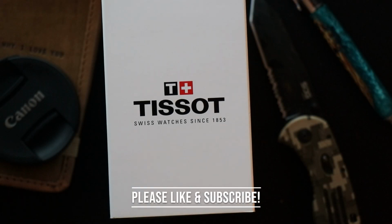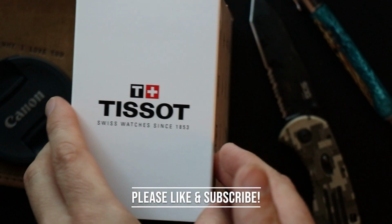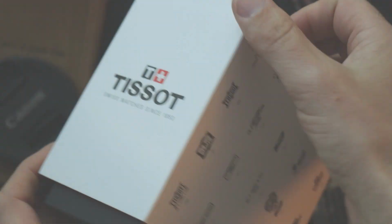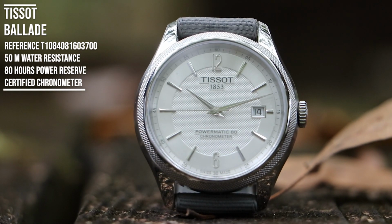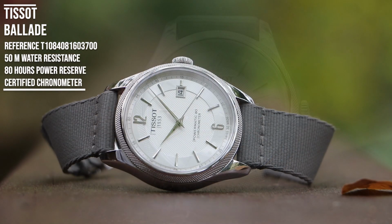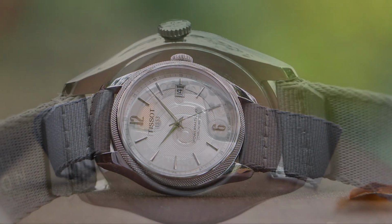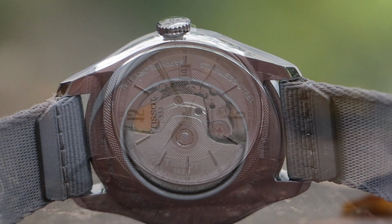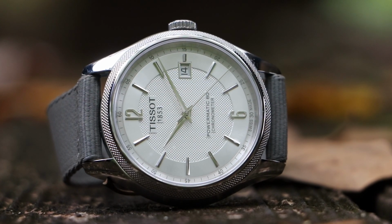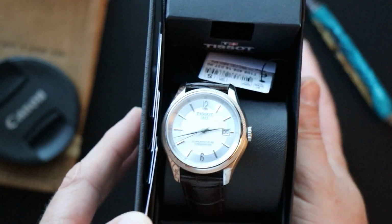Today we are looking at a Tissot. This is a Tissot Ballade, and the question on the table is, are Tissot watches any good? Are they worth the money? Heritage Swiss brand, currently owned by the Swatch Group.